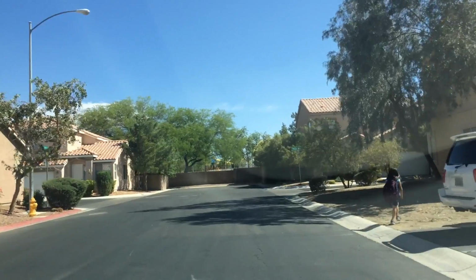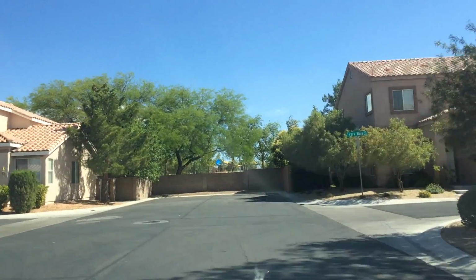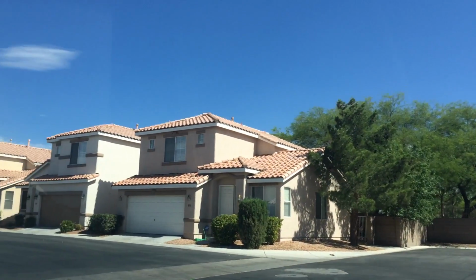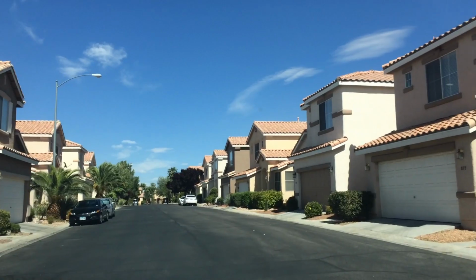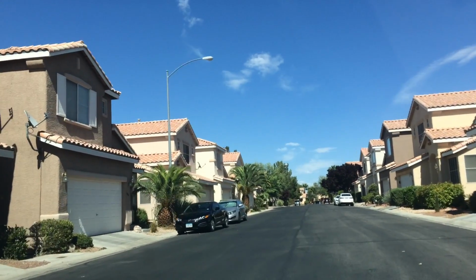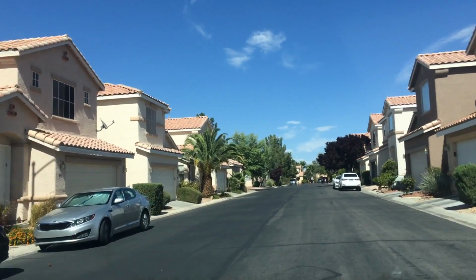And we're cruising our hood a little bit. Oh, what is this parking right here? It's probably private. So there's a cul-de-sac right there. Oh no, this is the way to go to the pool, I believe. There's another entrance coming in, a car. Yeah, I think the pool's down the end of this road.